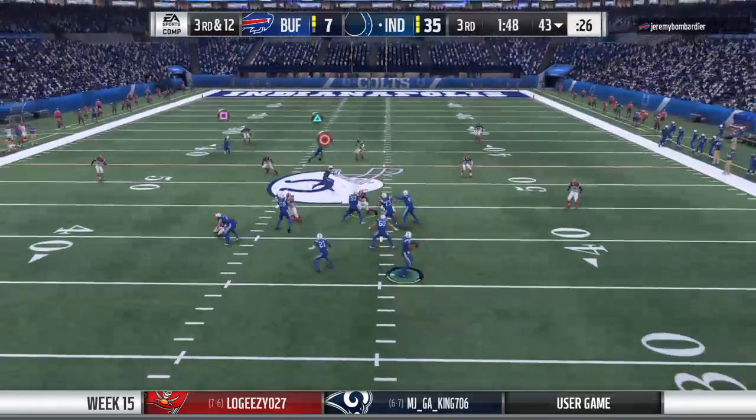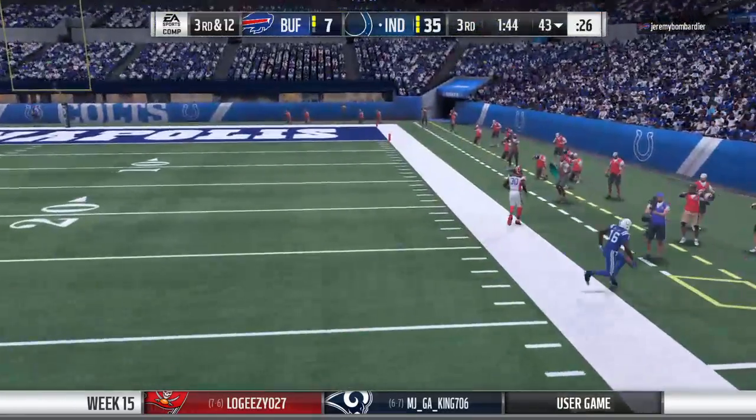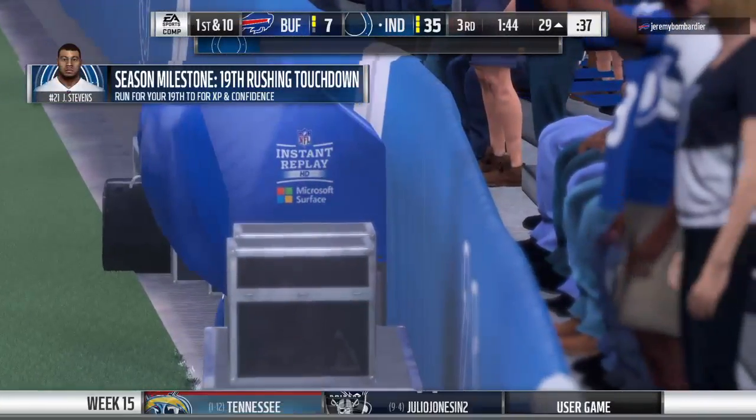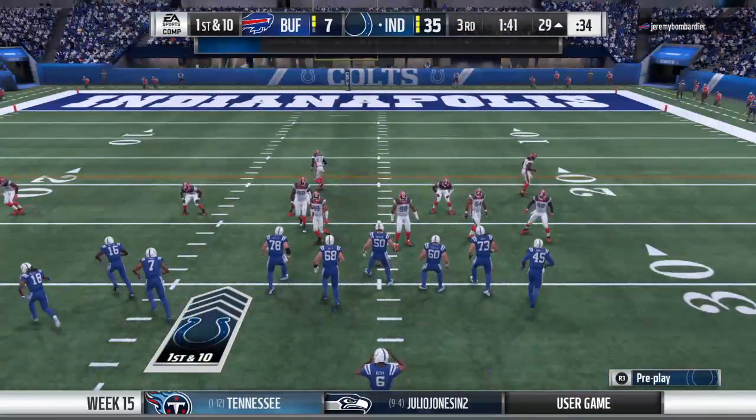Off the play fake, he'll look to throw. He'll rifle this one deep right, and that's caught inside the 30. And he is out of bounds inside the 30. That one goes for 29 yards on 3rd down.